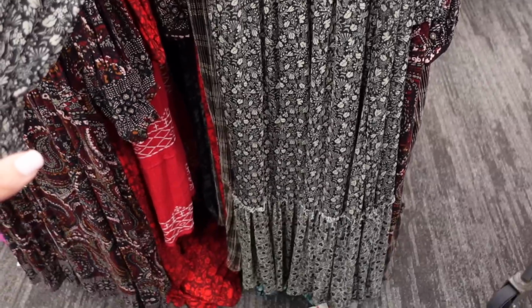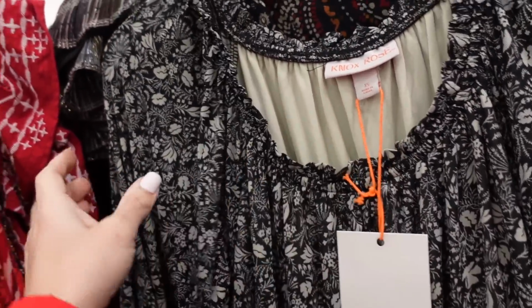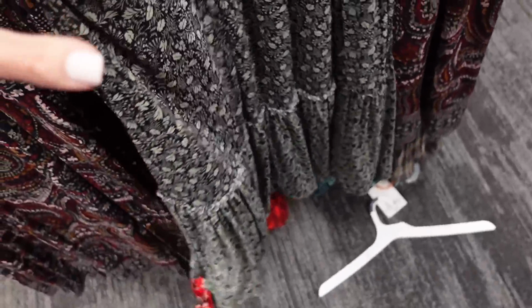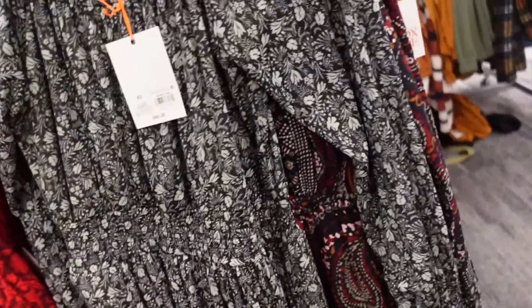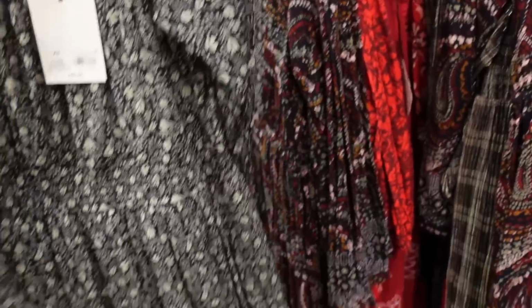New smock dress from Knox Rose. So this one has the elastic around the neckline, really nice, soft and stretchy. Has this mesh kind of sheer sleeve with the smocked wrists, smocking at the waist, nice and flowy with the pockets, and then also the tier at the bottom. The same all the way around, and it's also $40.